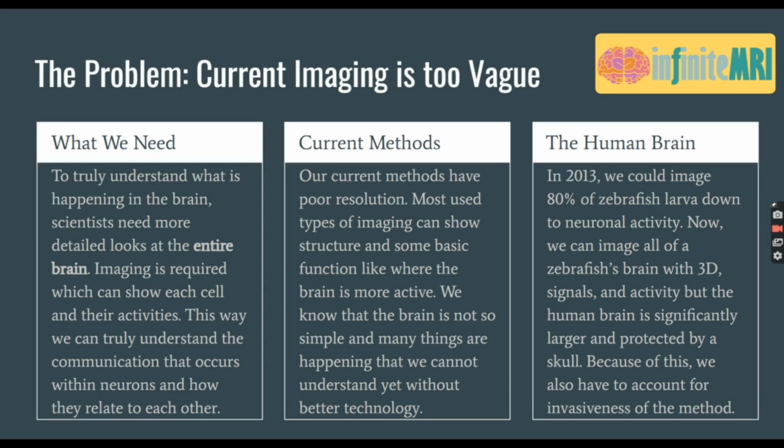So zebrafish are very small, and they're also transparent. So the way of imaging there will not work for human brains. And also, the human brain is protected by a skull, so that makes them not transparent. And human brains are much larger in cell size and count. So we have to account for all of these things, and then last of all, we have to account for invasiveness of the method, which means that when we do this scanning, will it impact what is happening in the brain, or will it be like a kind of ghost in the cell?